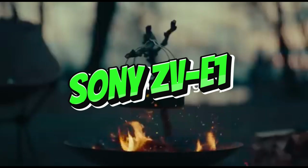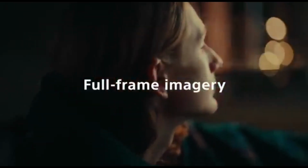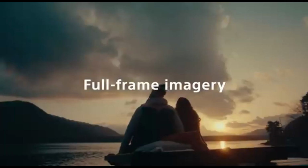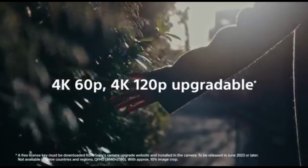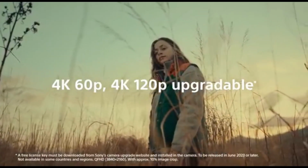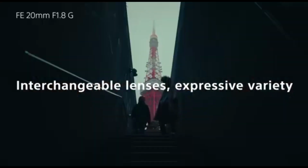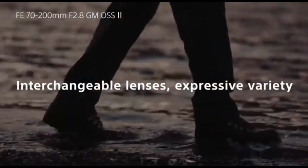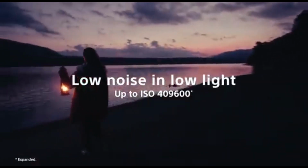Number 3, Sony ZV-E1. The Sony ZV-E1 is the first full-frame vlogging camera and one of the top 4 cameras for YouTube on the market. It has a completely articulated screen that's perfect for self-recording, a built-in directional vlogging mic, and no viewfinder, just like the previous models in the ZV range. It's also one of the most compact full-frame cameras on the market. However, walk and talk vlogs will almost certainly require a tripod grip.